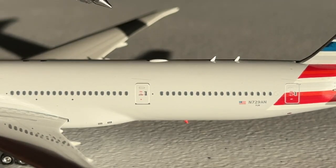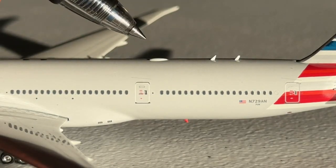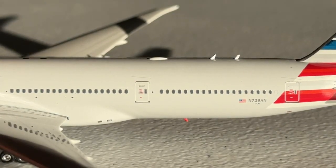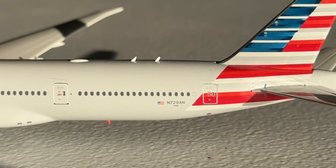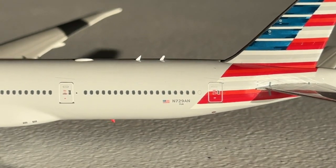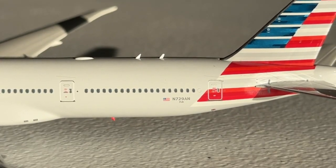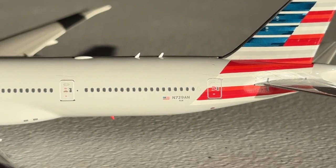This one's more of a white, and maybe a little bit of gray, but this one looks more reasonable in my opinion. You have two antennas right here, which is looking very good. They did a good job on both those. Registration November 729, Alpha November. Also really great to see the red antenna right there. I can't confirm if that's accurate or not, so I won't speak on that, but nevertheless, looks pretty solid.